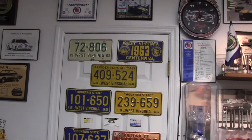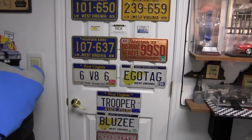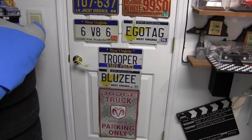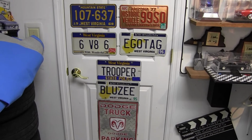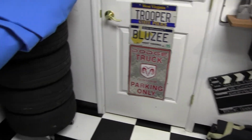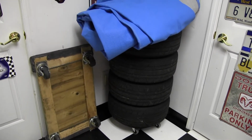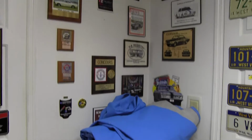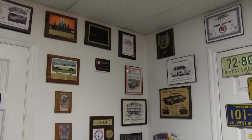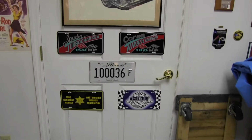My little license plate collection here on the door going into what we call the bomb shelter. I have my air compressor in there. Now there's one you won't see in most people's collection, a trooper license plate. Cool, huh? Well, this used to be my office. It's now tire storage and other types of storage. A few hero badges on the walls here. And we have more license plates.